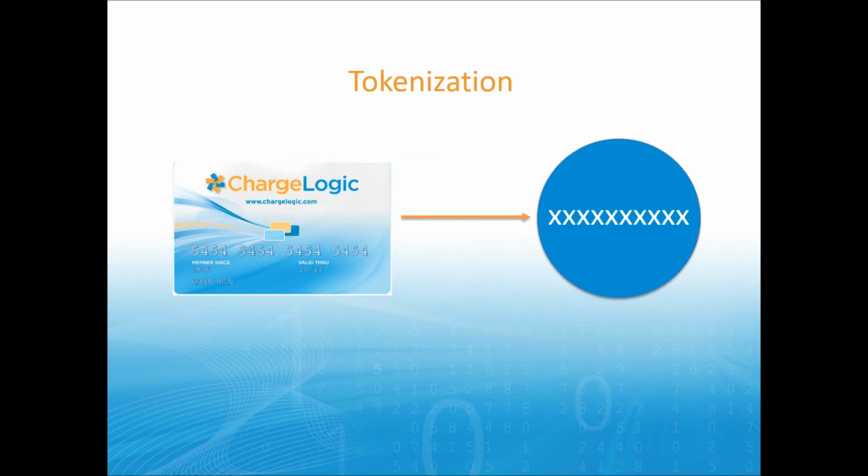And then what you store in your system is the token. So from then on, when you want to use that card number, let's say your customer places another order, or let's say that you have a subscription service that you're charging their credit card every month for, you can then charge them using the token and not their card number. And what that means is that you're never storing in your system any credit card numbers at all. So if your systems were to be compromised and someone were to steal your database, they're not going to get anything that's useful. They're only getting tokens, not card numbers.